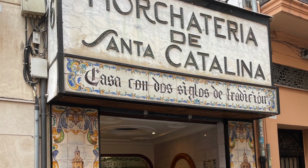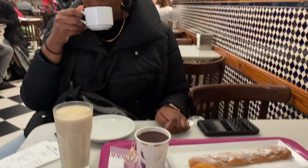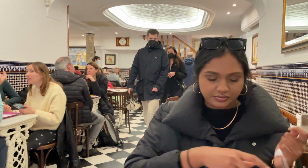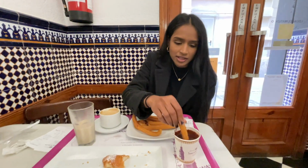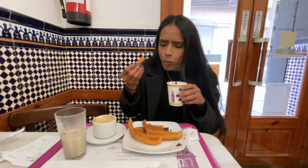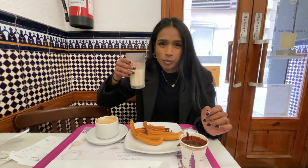You can also find churros at Horchateria Santa Catalina. It's also very well known for its horchata, which is made from tiger nuts. Take the churro and you dip it in the chocolate. It's so good. This is horchata. You take this thing and you dip it in there. It's all about dipping.